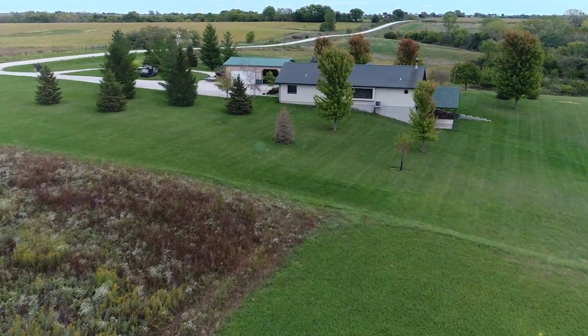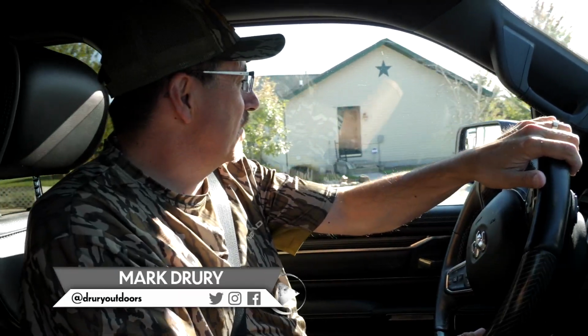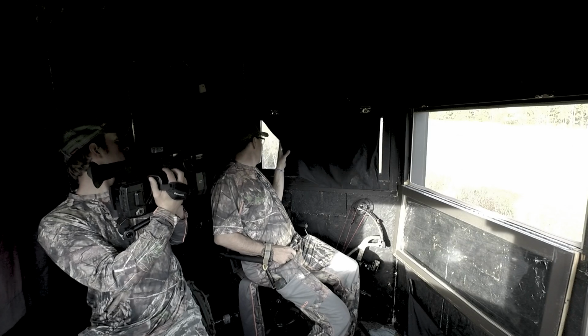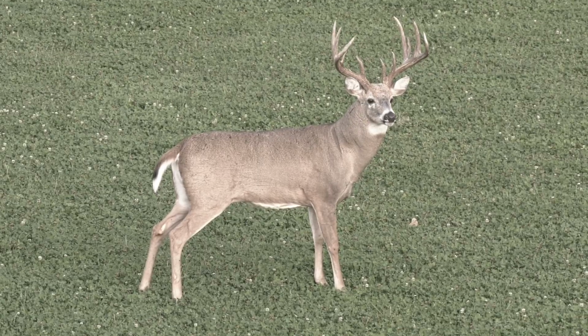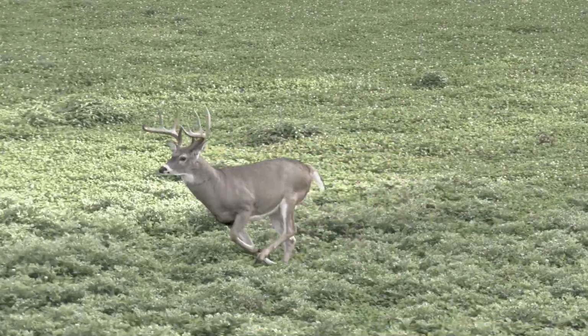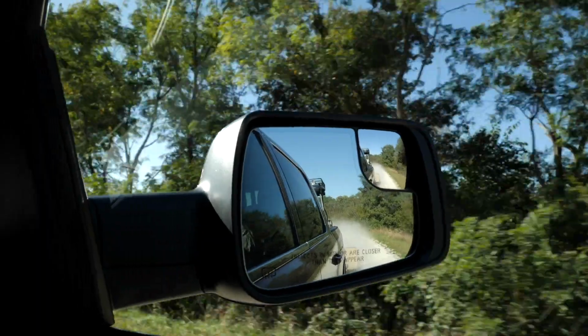This is the weather that we've been waiting for. We are looking forward to going in after a buck we call Triangle 10, and we are going to Triangle Bottom where he got his name two seasons ago. Early in the season, we ended up killing Norman that night, but prior to that, this big 10-point ran through the field. He's a whopper. We're going in after him. Hopefully he'll live up to his name of the Triangle 10.